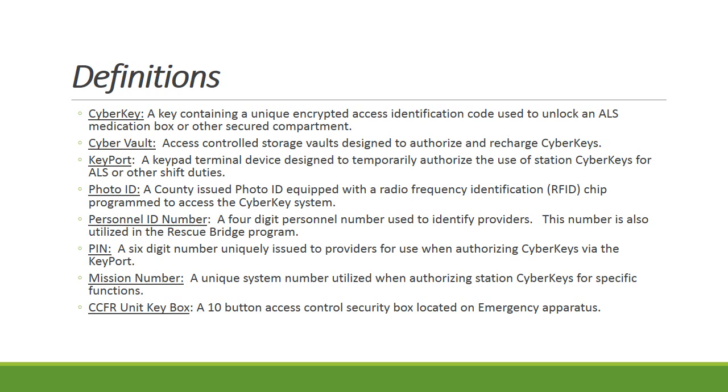The PIN is a 6-digit number uniquely issued to providers for use when authorizing cyber keys via the key port. A mission number is a unique system number utilized when authorizing station cyber keys for specific functions. And finally, a CCFR unit key box is a 10-button access control security box located on our emergency apparatus.